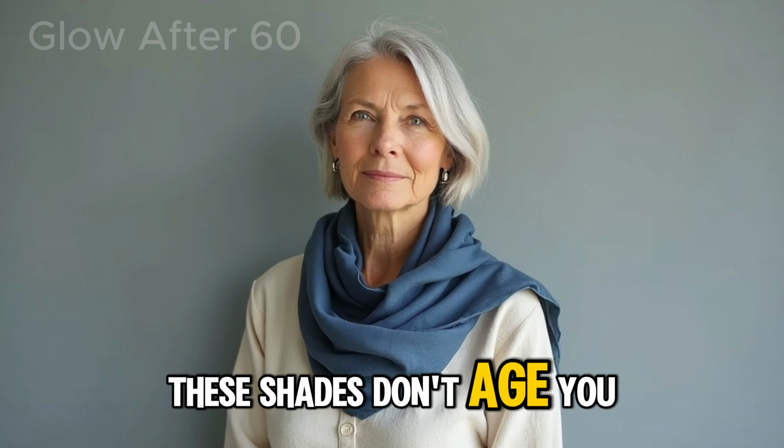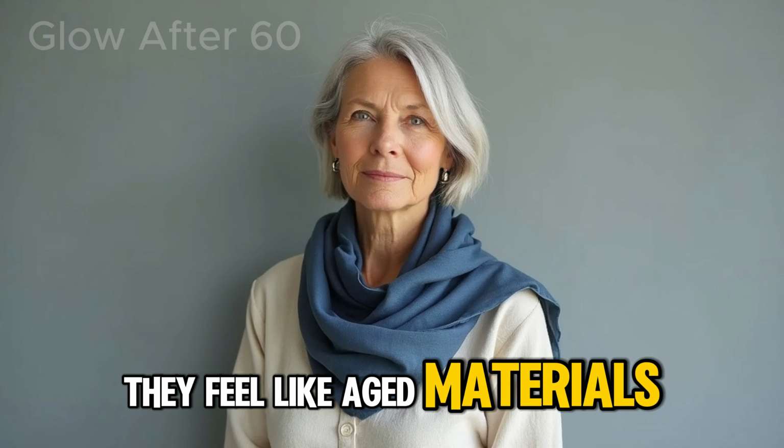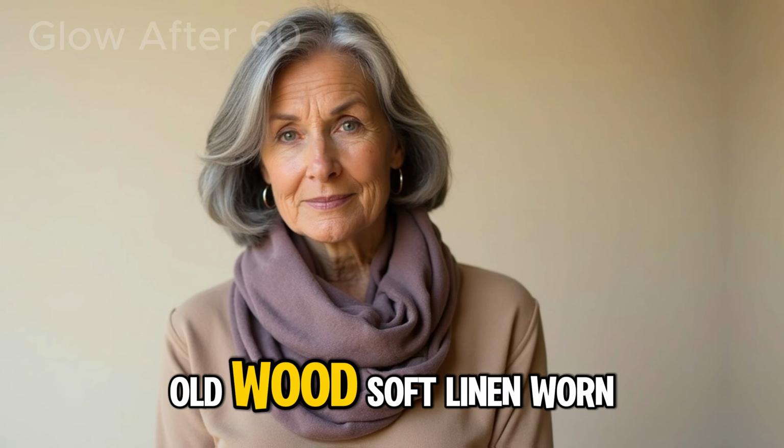These shades don't age you. They feel like aged materials: old wood, soft linen, worn-in leather. And when paired with a short bob after 60, they don't say styled, they say settled.